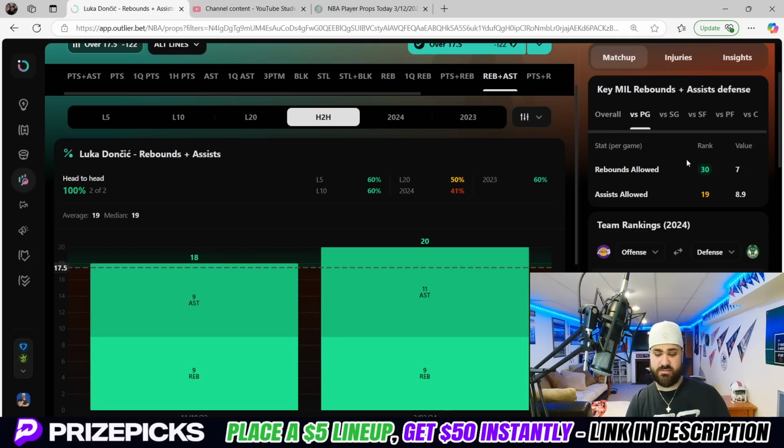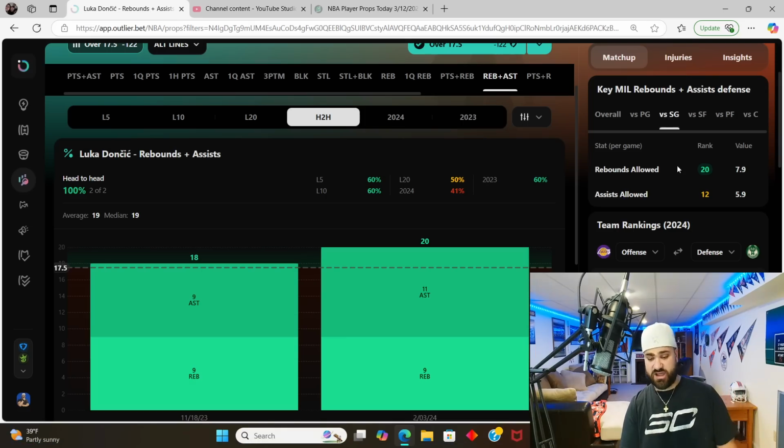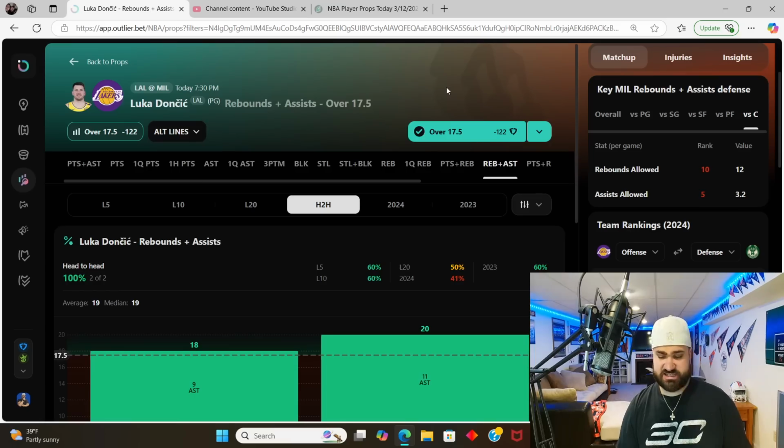The Bucks, 30th in rebounds, 19th in assists. The Bucks versus shooting guards, 20th in rebounds, 12th in assists, and versus small forwards, 25th in rebounds, 18th in assists. The only areas where Milwaukee still ranks really solid in terms of rebounds and assists, you've got to go down to power forwards and centers. They do rank pretty well in both of those categories, which is where Giannis and Brook Lopez kind of do most of their work.